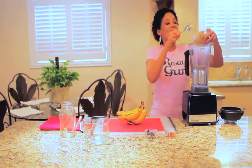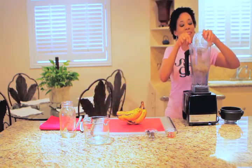So they're awesome for that, and they're just full of nutrients. You look at them and they're so tasty and wonderful. So let's add them to our filtered water so we can start making our wonderful banana milk.